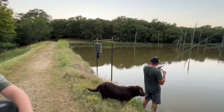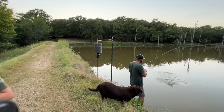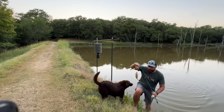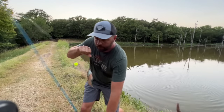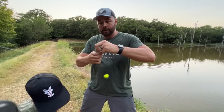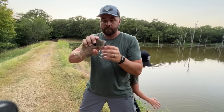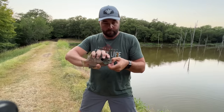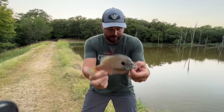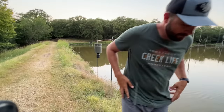Oh, here we go. Oh, there's a good one. Here we go. This is what we're after. We don't want to take too many of these big giants out, but that's a big one. That right there is a big bluegill. That's definitely a big bluegill. Look at that little girl right there. How do you know it's a girl? I don't know. I just made that part up.